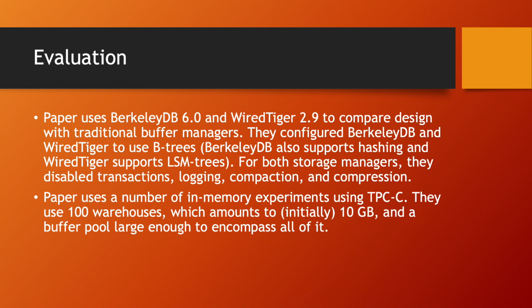The paper uses Berkeley DB 6.0 and WiredTiger 2.9 to compare its design with traditional buffer managers. They configured Berkeley DB and WiredTiger to use B-trees. For both storage managers, they disabled transactions, logging, compaction, and compression. The paper runs a number of in-memory experiments using TPC-C. They use 100 warehouses, which amounts to 10 gigabytes, and a buffer pool large enough to encompass all of it.